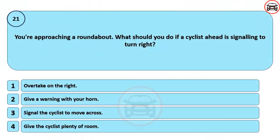You're approaching a roundabout. What should you do if a cyclist ahead is signaling to turn right? 1. Overtake on the right. 2. Give a warning with your horn. 3. Signal the cyclist to move across. 4. Give the cyclist plenty of room.